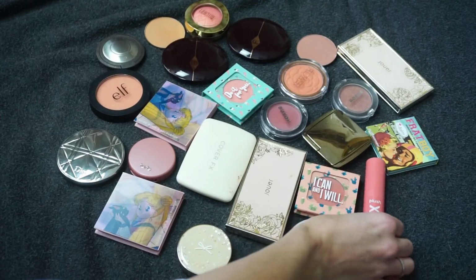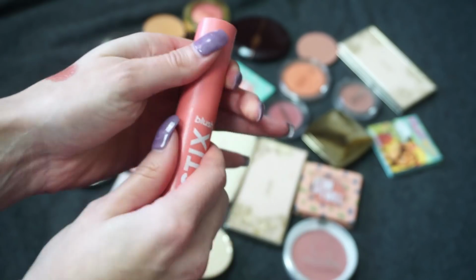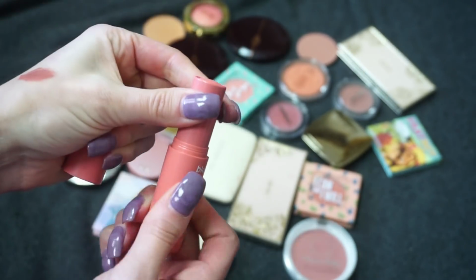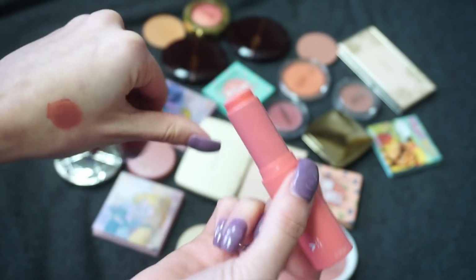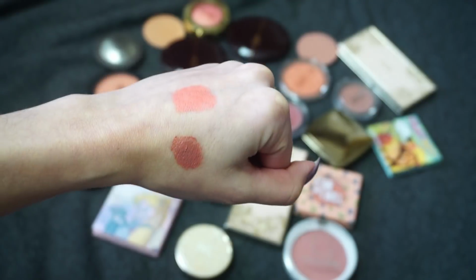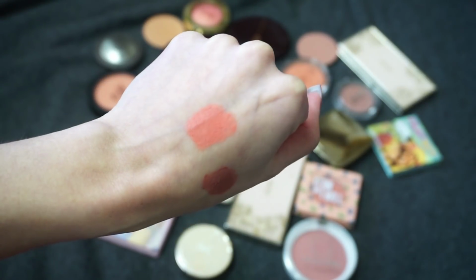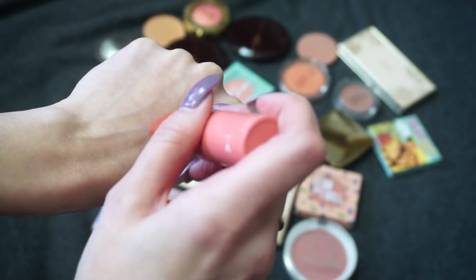Let's see, the other one that I mentioned, this one here is from Colourpop. This is one of their blush sticks. This is in the shade Under Pressure. I did get this one recently from Colourpop and decided to give it a try. I will say that I don't think that these are my absolute favorite type of formula. I don't feel like they last as long. I think the Ilia Beauty does a really good job of lasting for a long time.